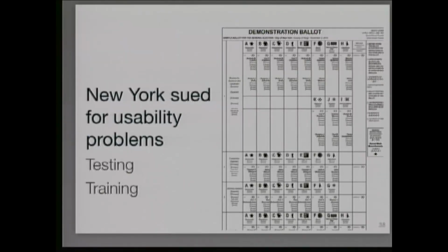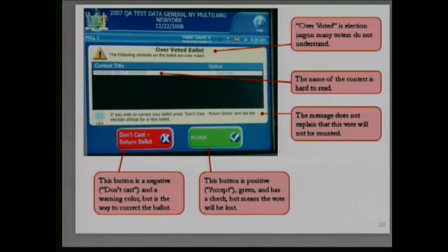The problem with this ballot really is what happens when you put it into the scanner. You get a screen that looks like this. Now, when you put your ballot into the scanner, and if there's a problem with it, it holds it. It doesn't reject it. It holds it and gives you a message saying there's a problem with your ballot. What would you like to do? Do you want to cast your ballot the way it is, green, or do you want to get it back and correct the mistakes? So this may be one of the first lawsuits in election history about usability.